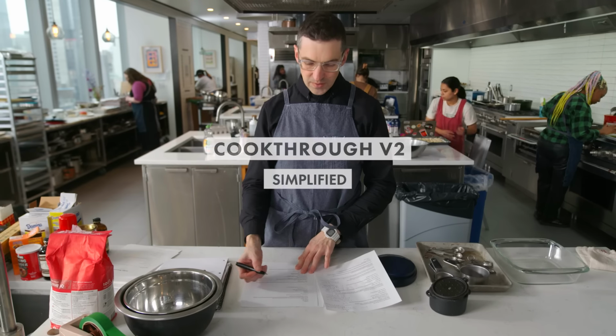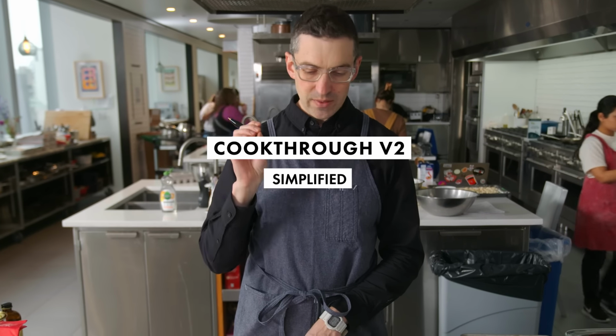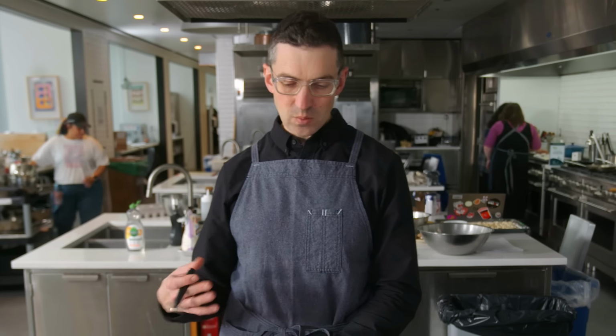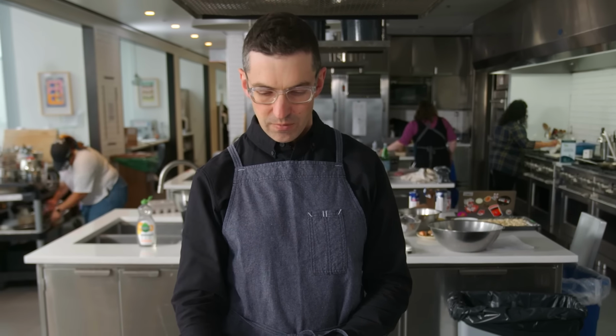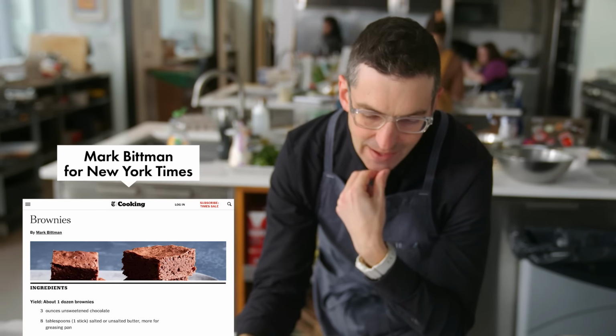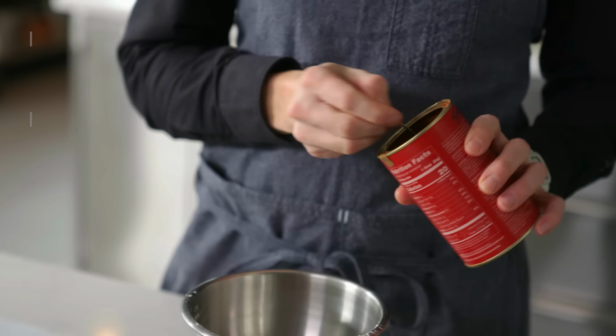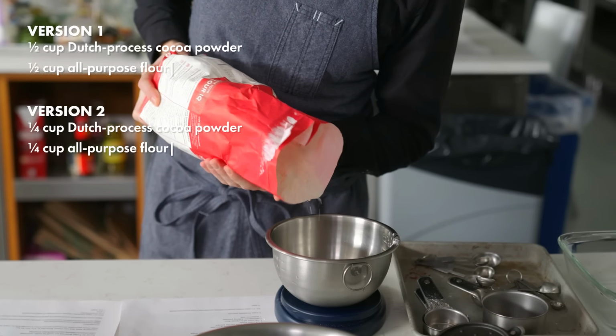I don't know. Are you reading the brown butter against the backdrop of 6 ounces of bittersweet chocolate and a half cup of Dutch processed cocoa powder? Maybe not. V2 is inspired to an extent by the simplicity of Ruth Reichl and Mark Bittman. What happens when you incorporate a higher proportion of melted chocolate versus cocoa? Bittman's got half a cup of AP flour. Ruth Reichl has a 1/4 cup of AP flour.